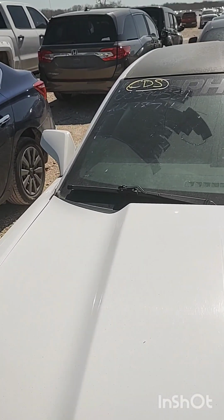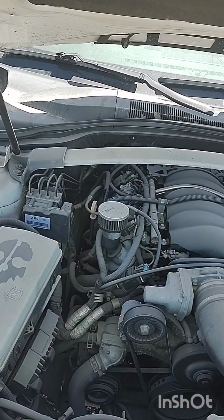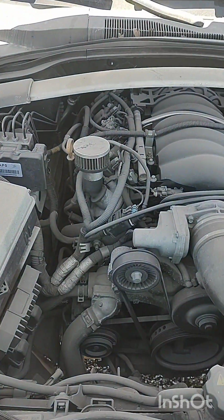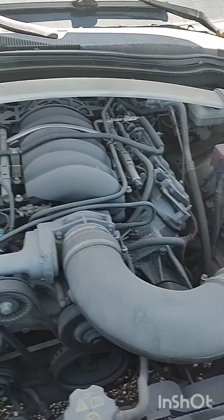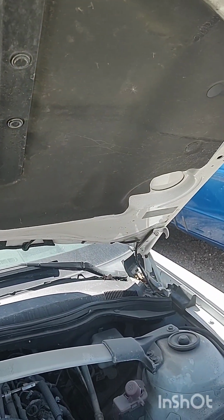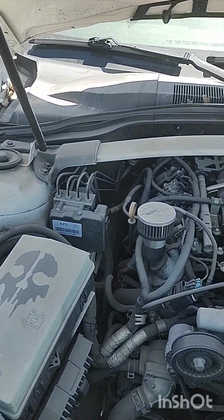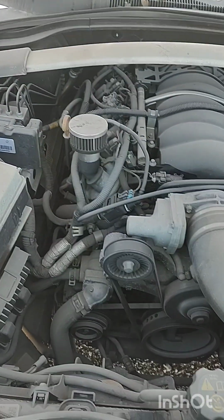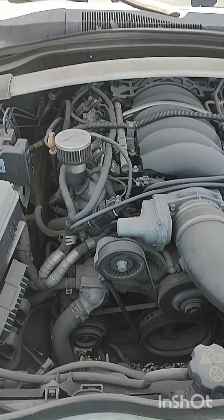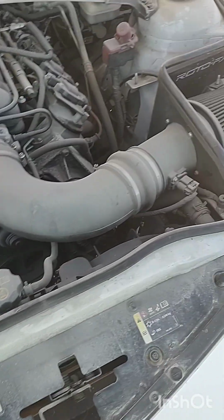It's a CDS, Copart Dealer Services. Oh yeah, baby. Hood strut doesn't work. V8 in it. I don't know which V8 is in this thing. Hood may have been replaced. It may have had that tag on it. I'm thinking, I don't know, 6.0, 6.2. I couldn't tell you right off the bat. I'd have to run the VIN number and tell you what is in it.